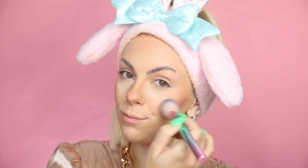Gonna pop shade number 6 called Pop in the palette on my cheeks. Really nice blush colour. Absolutely love using blush still. And I just think it really warms up your makeup and it's really nice for autumn winter. Can't believe we're in autumn winter now, guys. It's actually crazy. I feel like this year has just flown by.